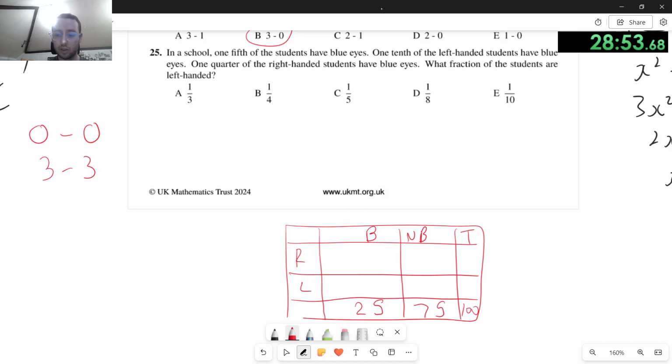So this, okay, this is x. So 1/10 of the left-handed students have blue eyes. X over 10, 9x over 10. 1/4 of the right-handed students have blue eyes. What fraction of the students are left-handed? So left-handed, what? Oh, wait, whoa, 1/5 have blue eyes.